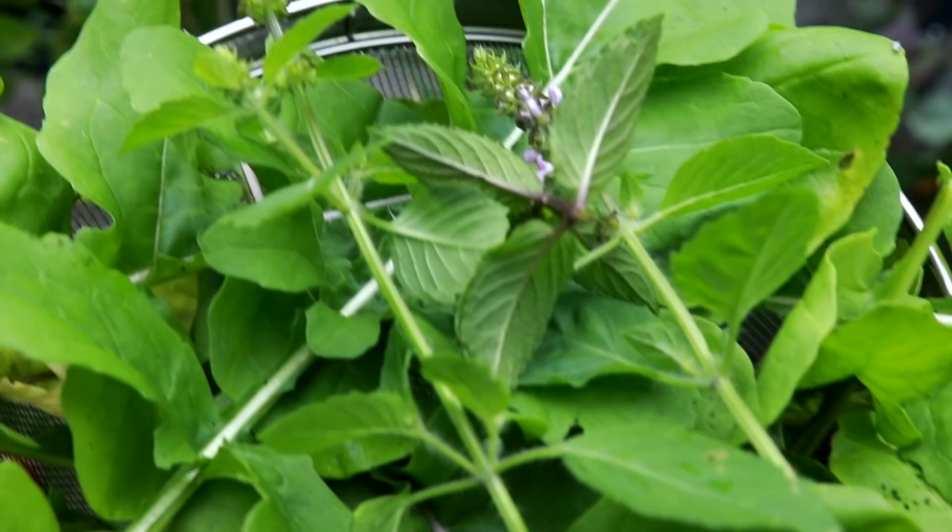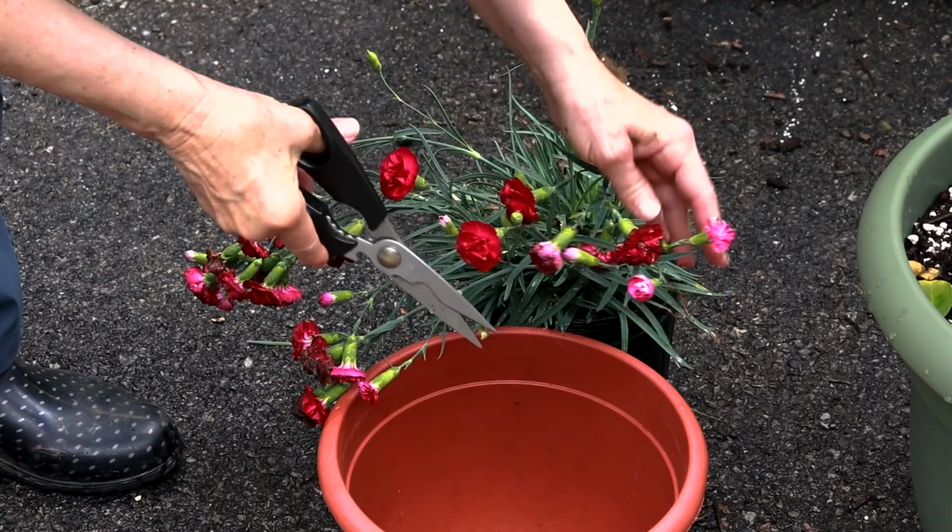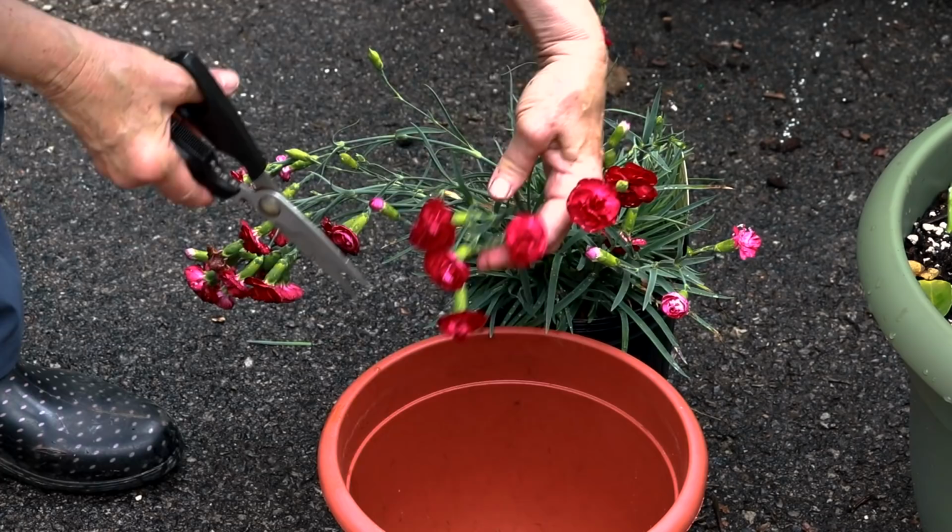Everything has taken a beating from so much rain, especially this carnation. So we're gonna do a little deadheading.